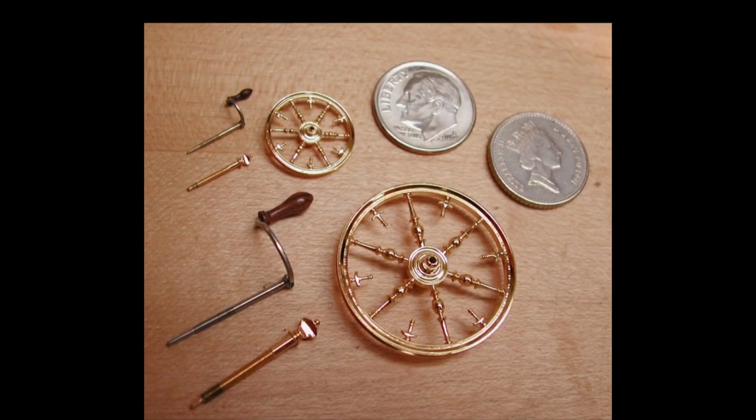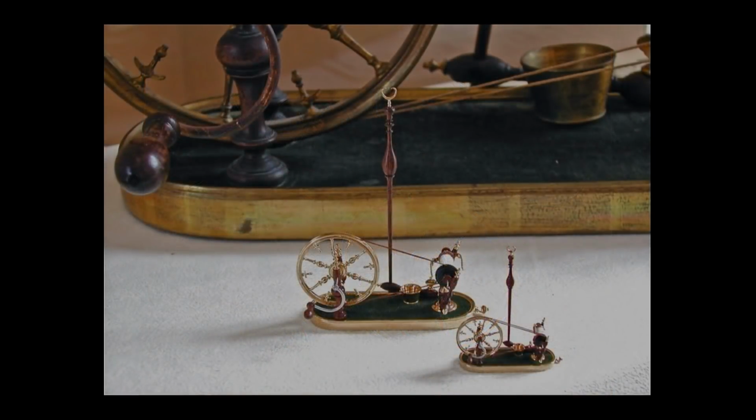And this little spinning wheel, this is the wheel. You can see it's the small one, smaller than a coin. There's 16 pieces in that wheel. The crank handle is screwed onto that steel shaft. It's a 0.3 millimeter thread. That's about 4 thicknesses of your human hair. And when it's done, here it is in both scales.